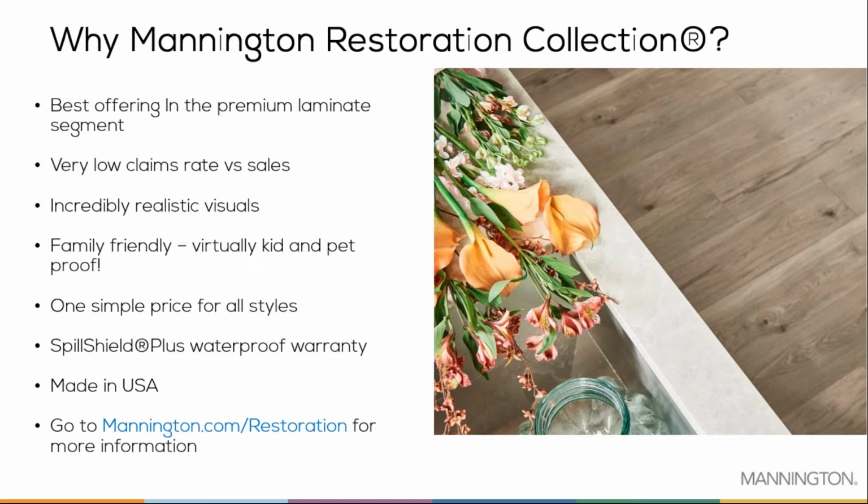You get one price for every style, every visual in the collection. You now have the Spill Shield Plus waterproof warranty. It's all made in the USA. And to get some more information, you can go to mannington.com/restoration.